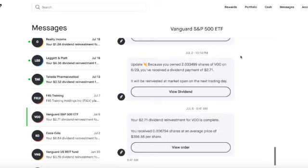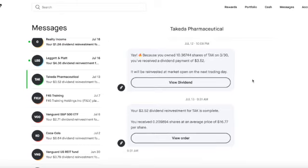Then on July 2nd, I received $2.71 from the Vanguard S&P 500 ETF for owning 2.033499 shares, which was reinvested on the 6th for 0.006794 shares at the average price of $398.88. July 12th, I received $3.52 from Takeda Pharmaceuticals for owning 10.36744 shares, which was reinvested on the 13th for 0.209894 shares at the average price of $16.77.